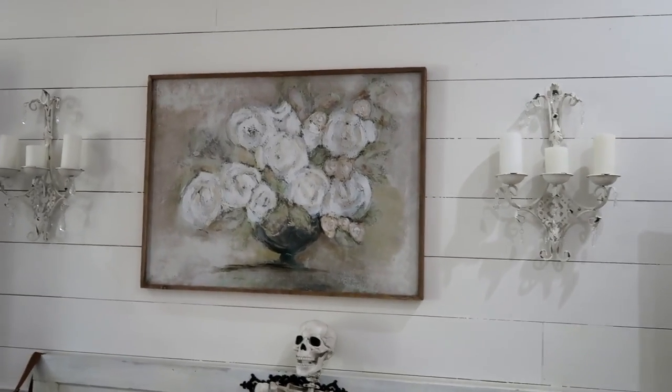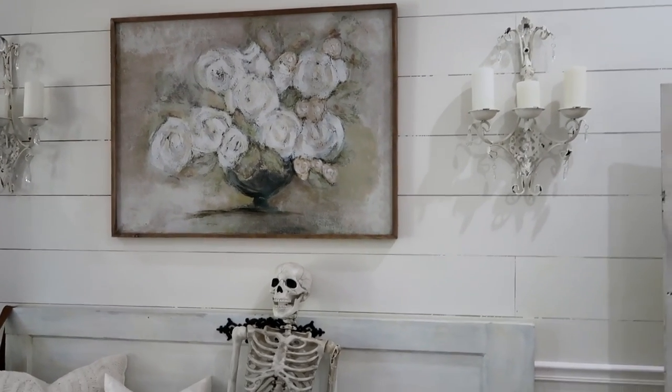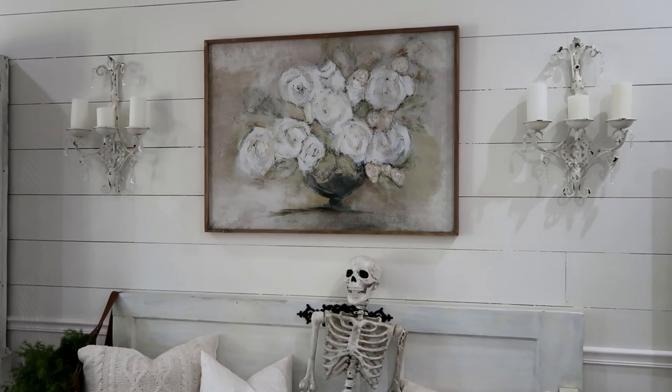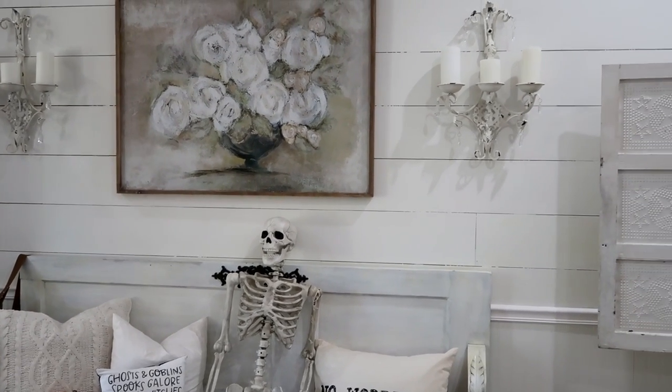And sometimes I light these candles for pictures, but I just didn't do it now. I will turn the lights out and show you guys what everything looks like at night down here with these candles lit, but that's not something I typically do. Actually, I just ordered some battery-operated candles to put up there.